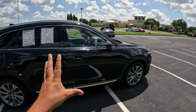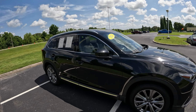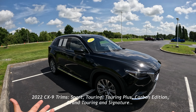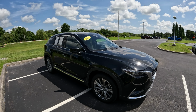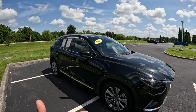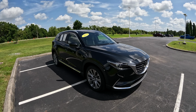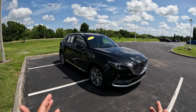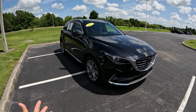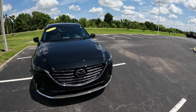I love the styling. This being the top model, the Signature, there are 6 trims of the Mazda CX-9 you can get, starting from the Sport, which starts at about $37,000, all the way up to this Signature, which is just under $50,000. From there, you've got the Touring Plus, the Carbon Edition, the Grand Touring, and we go up to this Signature model here. The only thing you can option with this Signature is basically cargo nets and that kind of stuff. This is basically fully loaded: sunroof, aluminum 20-inch wheels, basically all the bells and whistles you can get with the CX-9.